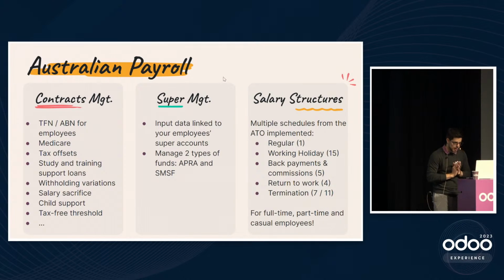Finally, on the data side, we have a bunch of what we call salary structures in Odoo. So right now it's a lot of text. I'll actually show you on a database in a bit what this represents, so bear with me a little bit. Basically the salary structure is in Odoo, at least for Australia, a way to tackle these tax schedules as defined by the ATO. So we, for example, have a regular employee, which is Schedule 1. We have working holiday makers, which is Schedule 15, etc. So we have a bunch of new salary structures which will help you manage a lot of different flows.